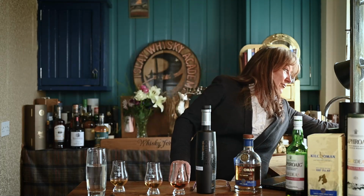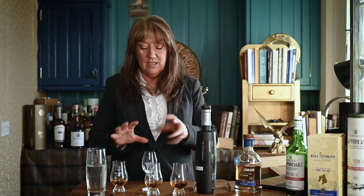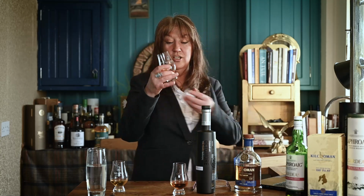You can get copitas like this one. They're lovely, a lot more glamorous, more refined looking. But if you've got 6 drams about you in a tasting, it's more likely to get knocked over. Maybe not at the beginning, but maybe towards the end. So I find that form and function of this shape of Glencairn is absolutely practical.